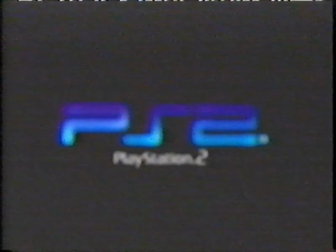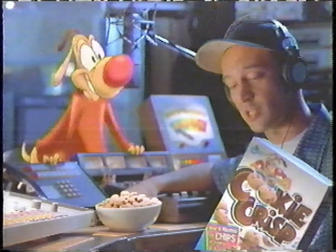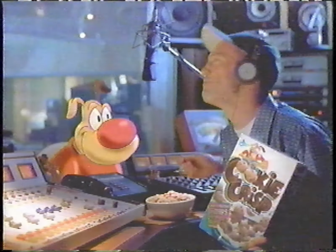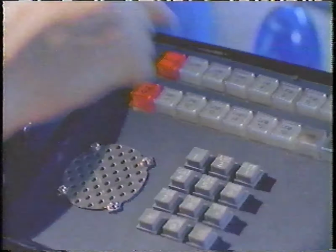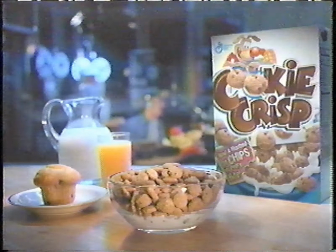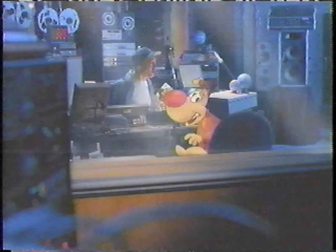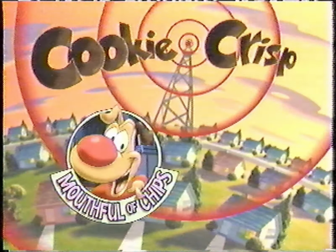Everyone. Hey, this is big news. Cookie Crisp Chip's here with his new better tasting Cookie Crisp cereal, now with a mouthful of chips in every bite. I'll say. And if you love the new taste too, give us a howl. You're on the air. Cookie Crisp. They're loving it. You're next. Cookie Crisp. Hey, it's part of a good breakfast. And if you love the new taste too, give us a howl. Cookie Crisp, now with a mouthful of chips in every bite.